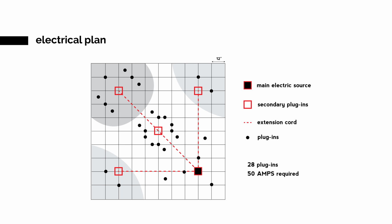The next thing we figured out was how we were going to give our booth electricity. So we made this electrical plan illustrating that. The shaded areas are those platforms, and the one in the back is our teardrop. The main electrical outlet will be located on the floor, and that's illustrated by the black box with the red outline. The secondary plugins will be white boxes with red outlines.